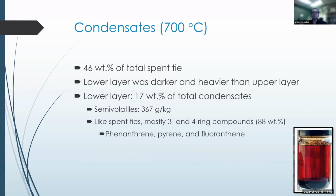Condensates, as I mentioned in the beginning: we condensed the fumes during pyrolysis, and we noticed two layers of the condensates, the lower layer and the upper layer. The condensates accounted for 46% of the weight of the total spent tie. The lower layer, as I mentioned, is darker and heavier than the upper layer, and the lower layer accounts for only 70% of the weight of the total condensates.